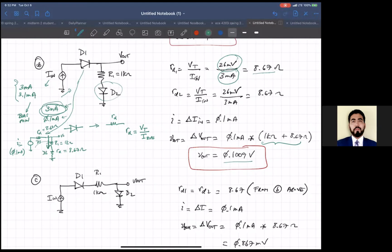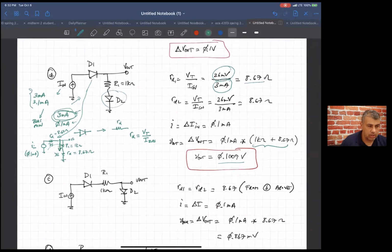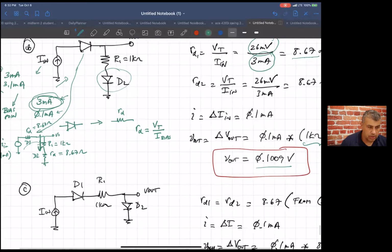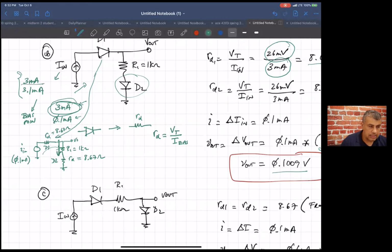Thank you, Professor. That really helped a lot. Sure. If you guys remember, there was a 3-step procedure for doing small signal analysis. The first step was to figure out the bias point, which in this case was the 3 milliamps. The second step was to figure out the equivalent resistance values for the diodes. And the third step is to redraw the schematic with those resistor values and do the analysis. So it's sort of a 3-step procedure.